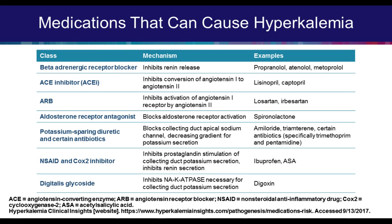This slide shows medications that can cause hyperkalemia. The use of angiotensin-converting enzyme inhibitors, or angiotensin receptor blockers, benefits patients with chronic heart failure. Adding spironolactone reduces morbidity and mortality in patients with severe heart failure. ACE inhibition also decreases cardiovascular mortality in high-risk patients, particularly in those with diabetes. However, patients who take a combination of ACE inhibitors and spironolactone are prone to hyperkalemia.